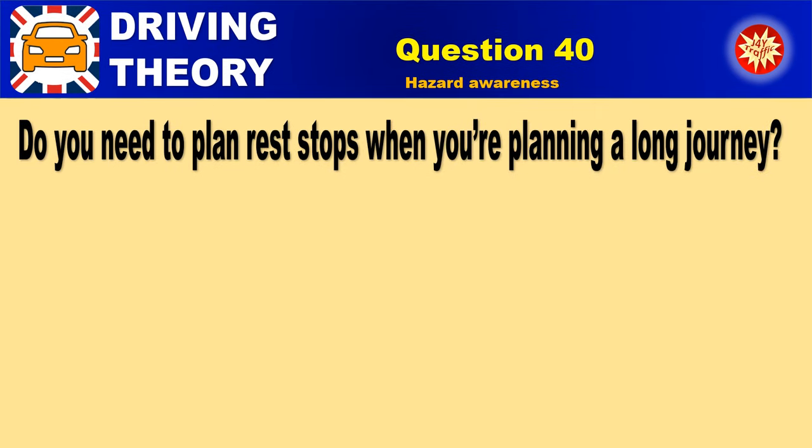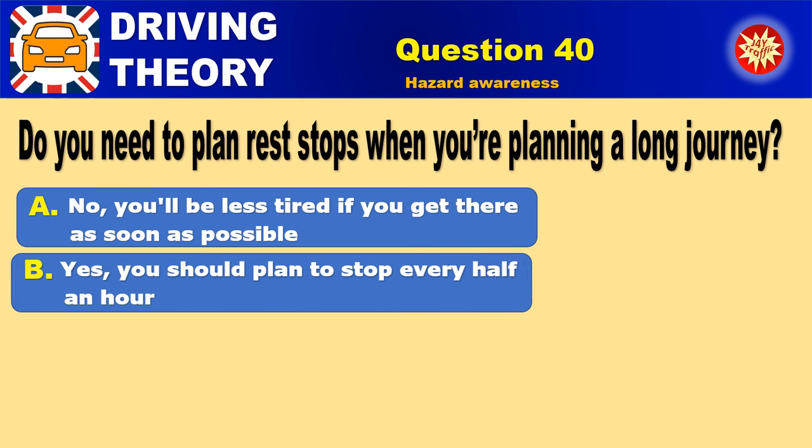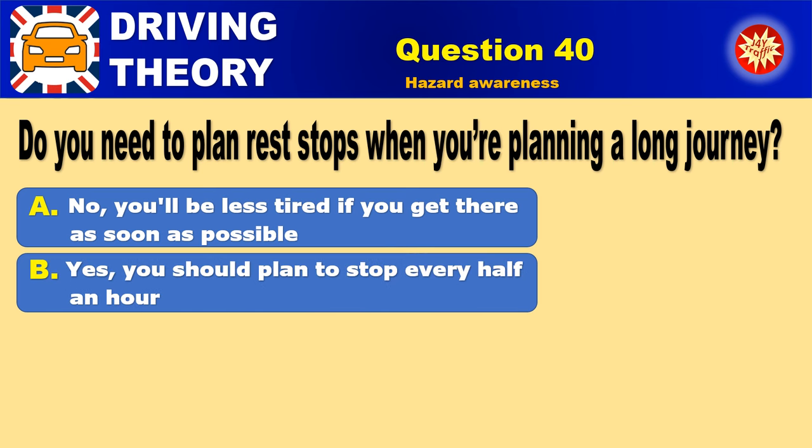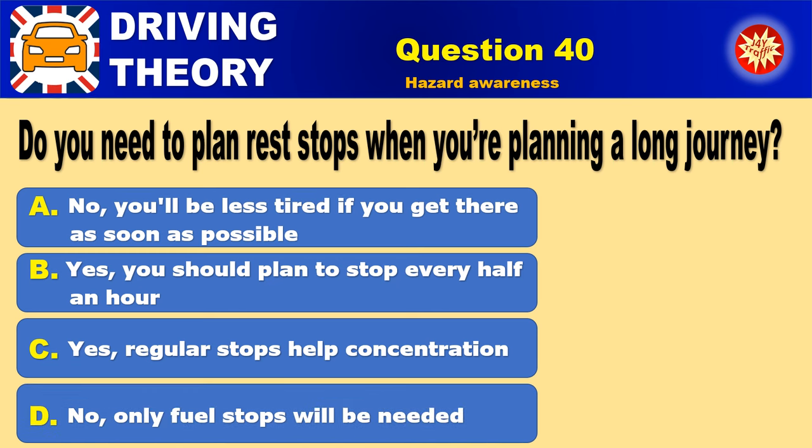Do you need to plan rest stops when you're planning a long journey? A. No, you'll be less tired if you get there as soon as possible. B. Yes, you should plan to stop every half an hour. C. Yes, regular stops help concentration. D. No, only fuel stops will be needed.